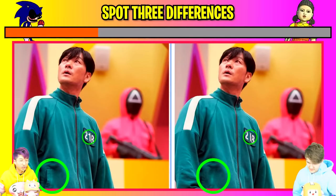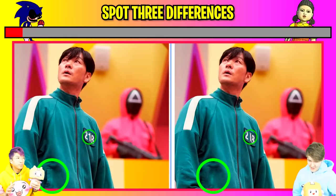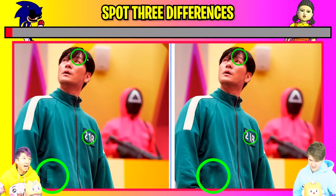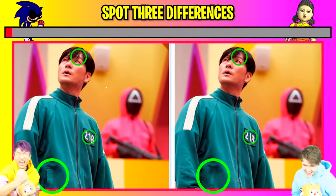Dude, we gotta find it, dude. We're in the Squid Game. I'm in the Squid Game right now, dude. I'm panicking. I'm actually panicking. Should we give up? Dude, I see it. No way. I'm not telling Adam. Guys, this might be the hardest puzzle we've ever seen. Do you see it, Adam? I don't see it, no. Bro, he's got hair right here. Oh, what the heck? I'm a genius, yeah!